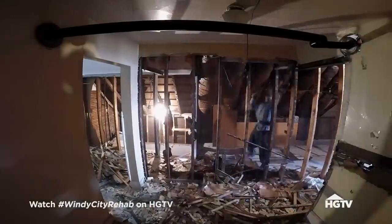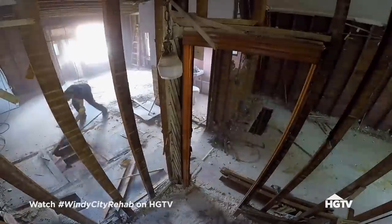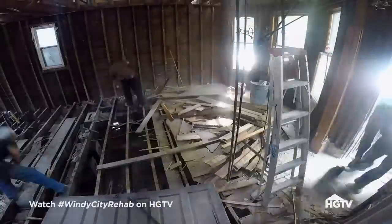Demo's probably a good 2 or 3 weeks here. Just, I don't want to rush it. Structurally, I'm not totally sure about it. There's definitely some unknowns. I mean, there's a lot of things that can go wrong.